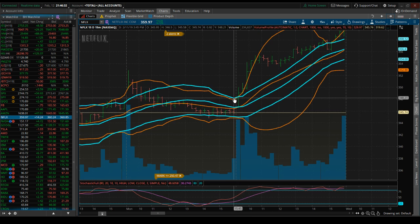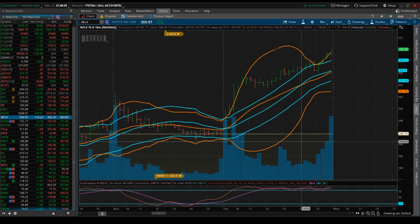But yeah, so didn't quite go inside here on the bottom, so you didn't get full compression on it, but still a nice inside break, and a sharp turn to the upside. Still would have given some helpful confirmation on that.